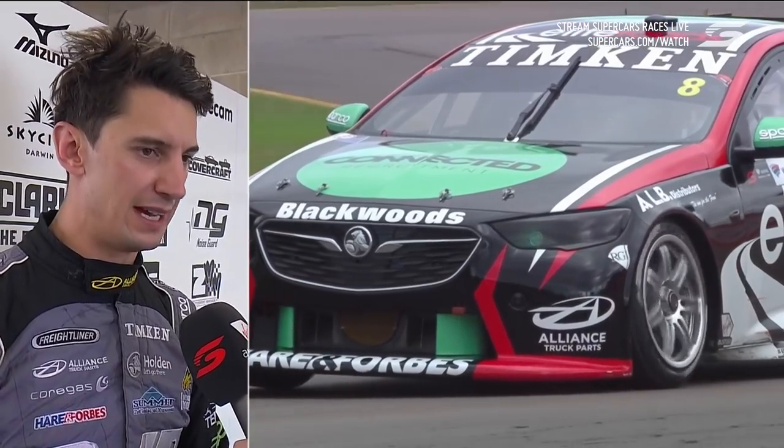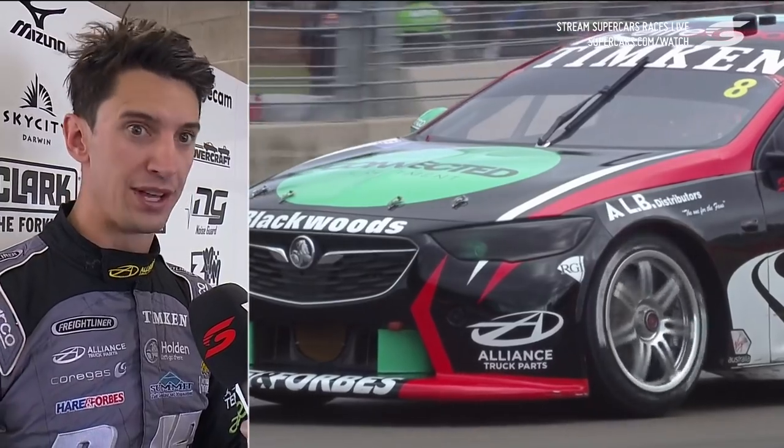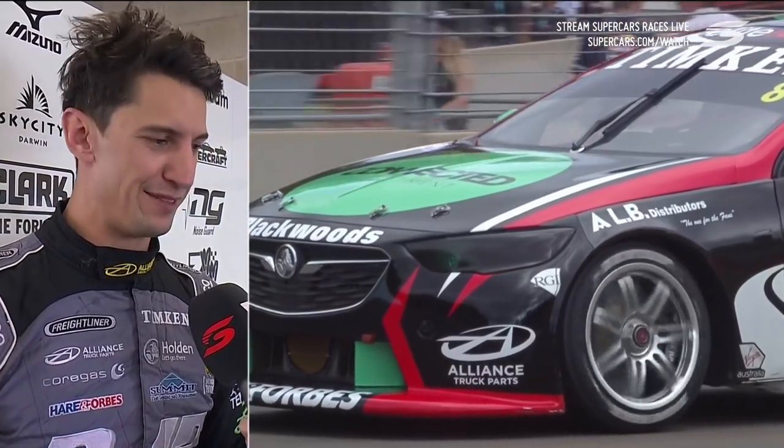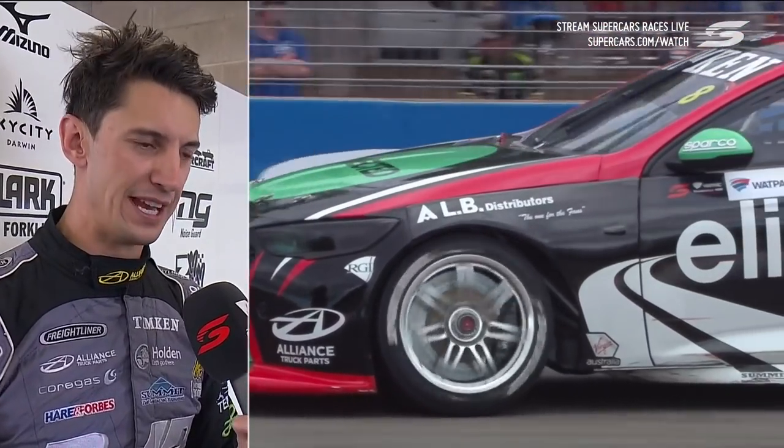Some worked, some didn't. And hopefully, we're on the right path because we got something different in the front end on both cars this weekend. And hopefully, one of them gives us a direction. So, see how we go. Qualifying is the one that we need to nail. But then, as a quali sim, not too bad.